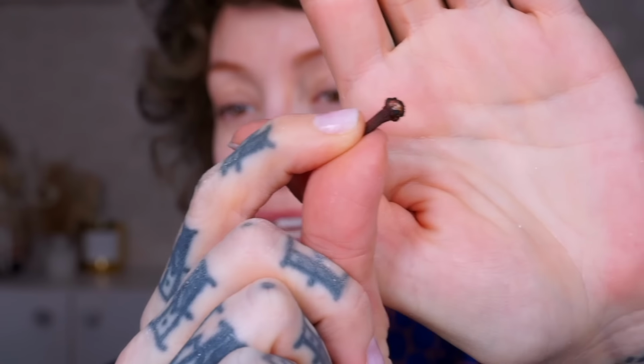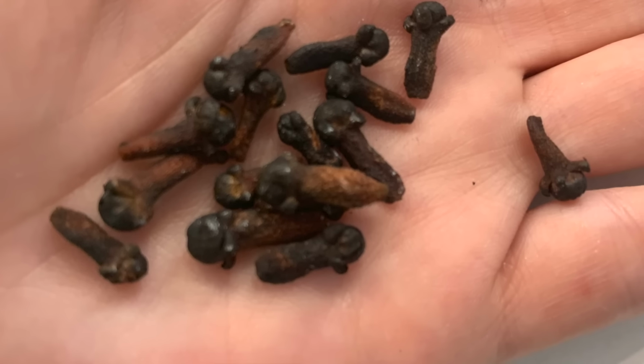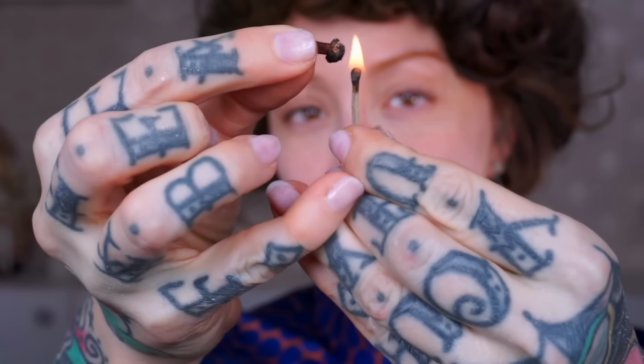Now I want to get into the eyebrows. So I have here a clove, and when you burn a clove, you can use it as an eyebrow pencil. So we're going to give it a little light, playing with fire, and you just burn the tip a little bit. And we're going to try this in the eyebrows, if you can see them. Pretty undetectable, right? Let's see how this draws. Oh, that's a good color. I think that's going to make a really good eyebrow pencil.